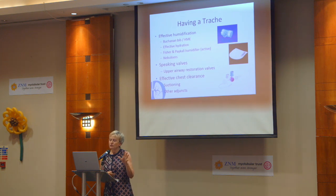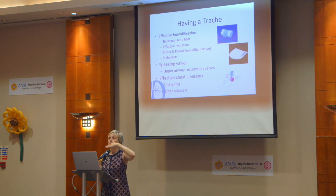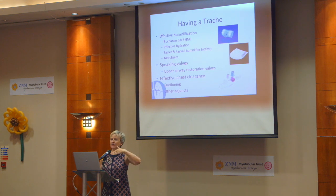Speaking valves. There's two different types. You can have an upper airway restoration valve, which is your Passé-Muir valve, and they're the coloured ones, the green ones or the purple ones, or a clear one, or you can have a rush valve, which is an open valve. The upper airway restoration valves are the best one because they're a one-way valve and they allow air to go right up into the upper airway, so it restores your upper airway function. So you get your taste and smell back, you get your cough back, you get your swallow back, and that's much more effective. And you need to have effective chest clearance, like suctioning and other adjuncts, which Michelle talked about.